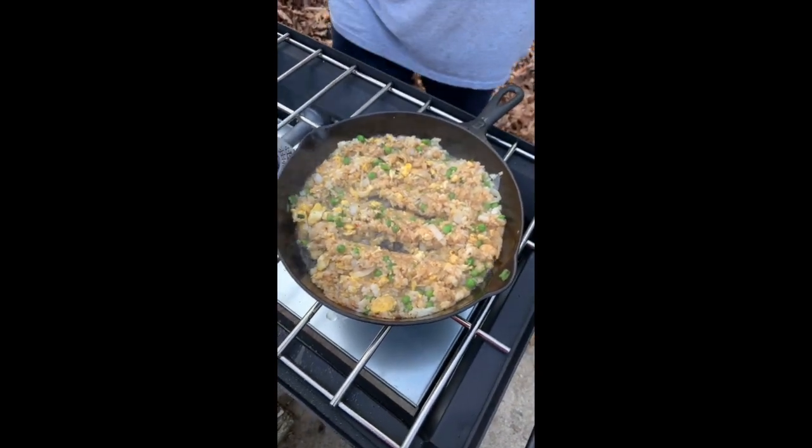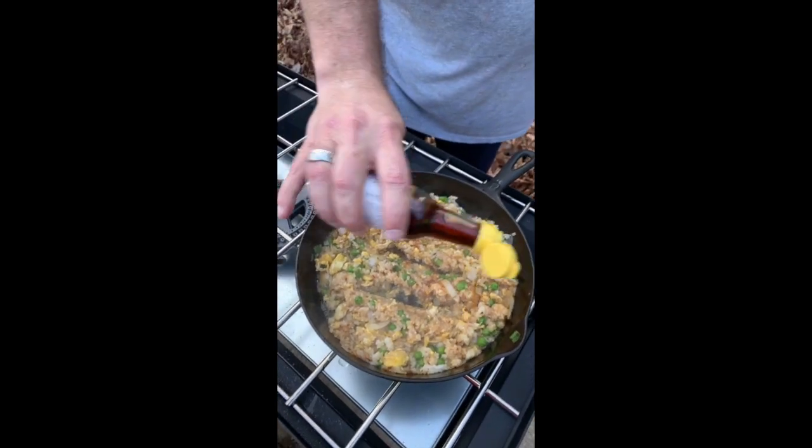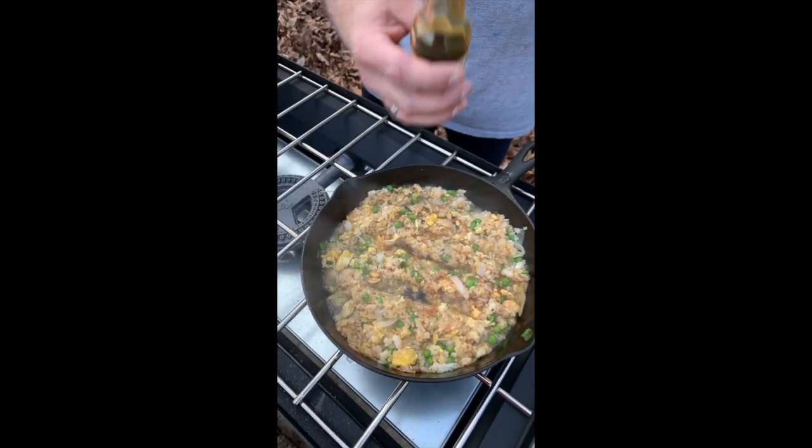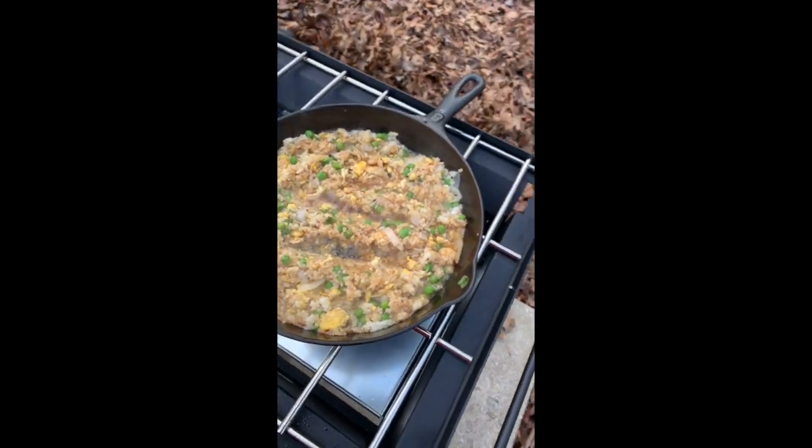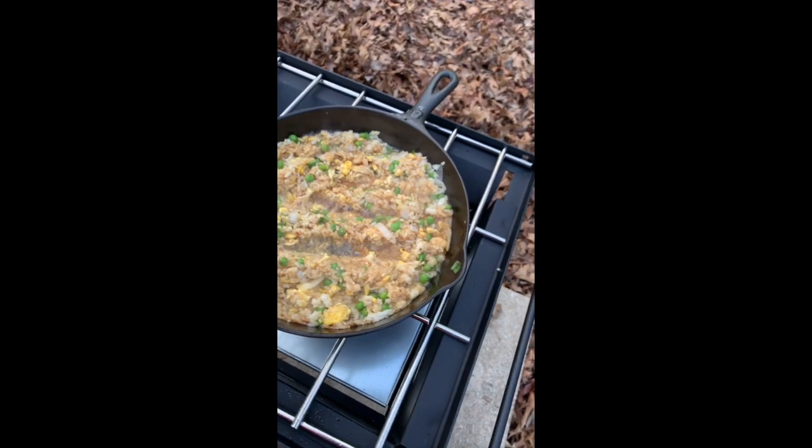This is just a sesame seed oil. You don't really cook a lot with sesame seed oil. It's called a finishing oil. And you just want to put it on for some flavor. And we're stirring that up.